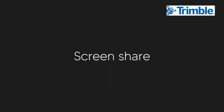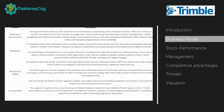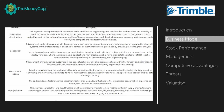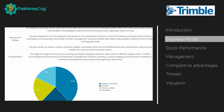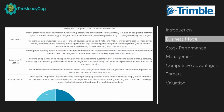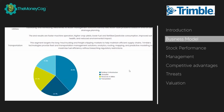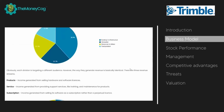So in terms of Trimble, its revenue stream is broken down into 4 segments, and each segment focuses on a different target audience, but they all roughly work in the same way. You have buildings and infrastructure, geospatial, resources and utilities, and transportation. I'm not going to read this long list of descriptions, but the notes break down exactly which segment targets which audience. In terms of the revenue breakdown, the majority of it is coming from buildings and infrastructure, which is probably the most mature of those. We've got the details here. But in terms of how they make money, it's all the same sort of fashion.